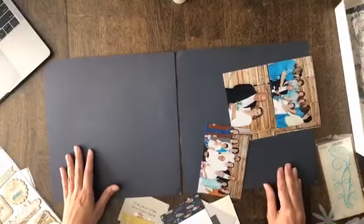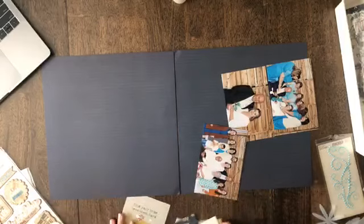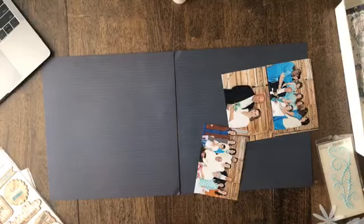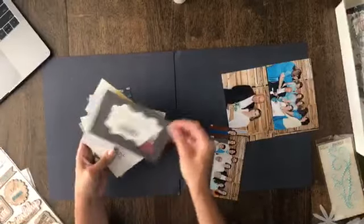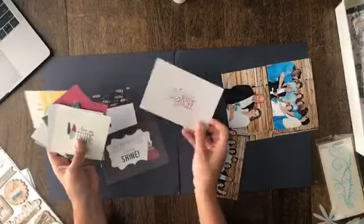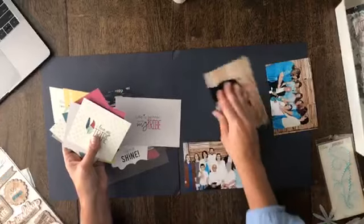Can you guys see this two-page? I think you can see it in the full scope, right? And then the next step, especially when I'm working with the Kiwi Club kits, I want to see what title really stands out to me as far as what I want to scrapbook.